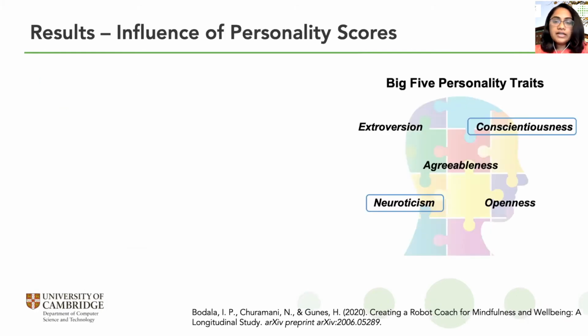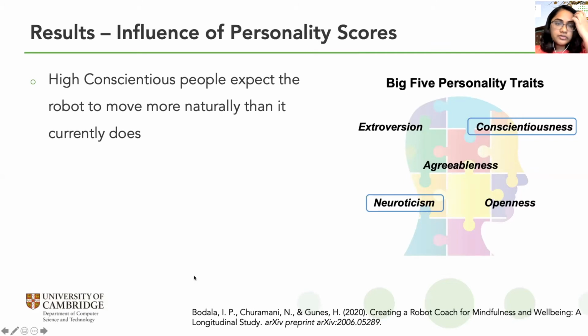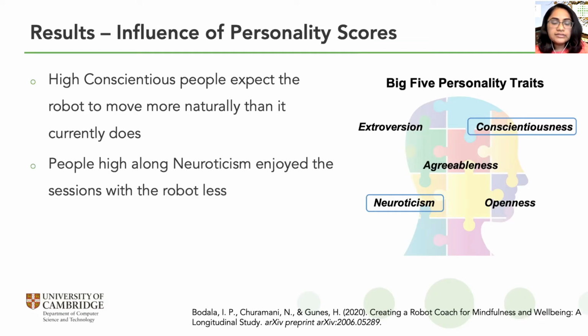Along the 5 personality traits that we observed from the participants, we found that conscientiousness and neuroticism scores of participants had significant associations with the perception ratings given to the robot coach. A negative association between conscientiousness and robot motion was found, suggesting that highly conscientious people expected the robot to move more naturally than it currently does.